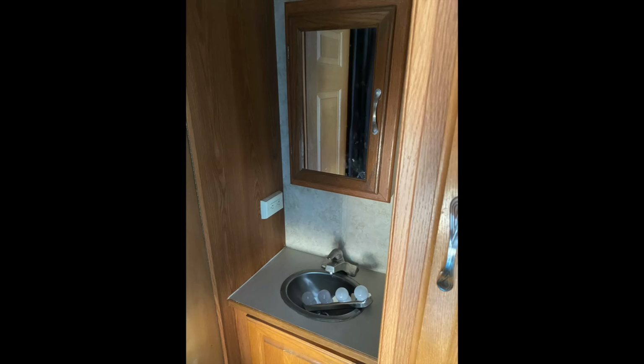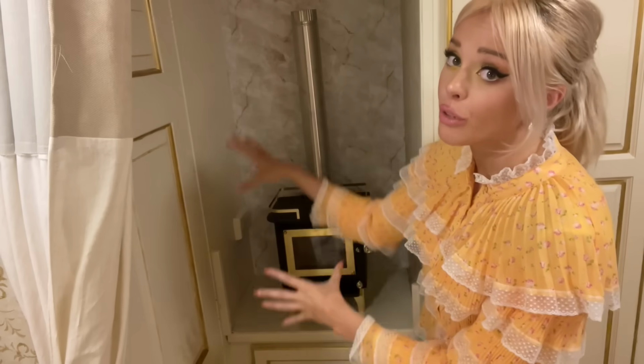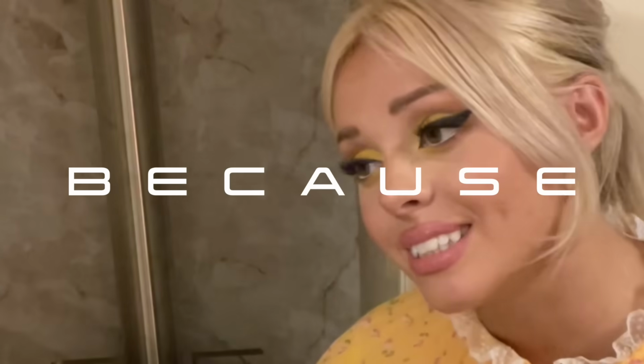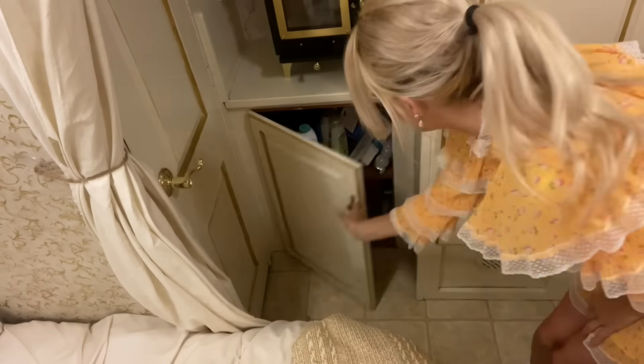So this was a sink right here, but since there's literally a sink like 3 feet away, I decided to just tear it out and make this the alcove for my tiny wood stove. Now, I bought a little wood burning stove for my other RV, and it came in several months late. It was extremely overpriced, and it didn't do anything that it was supposed to do. So I bought another one, the exact same brand, for this RV, because it's like Einstein says, insanity is when you just refuse to try again. Right below is where we keep all the firewood.